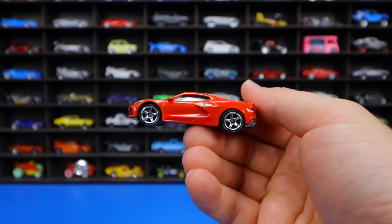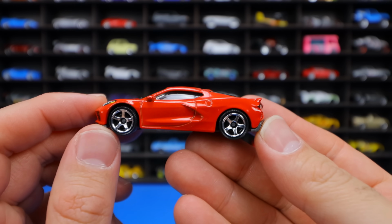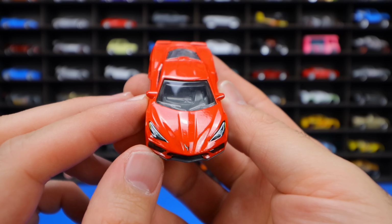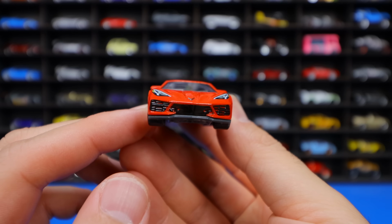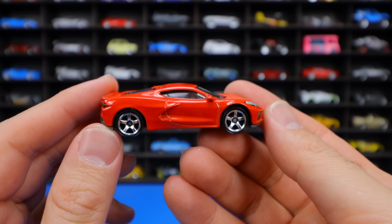But this one, red. Red is just a classic color for a Corvette. Very, very popular color. I think it shows the lines of the Corvette very nicely. Great looking details from the front end. You can see it right here. Just look at that. Just very aggressive looking on the front. I love those lights. Just a fantastic designed car.